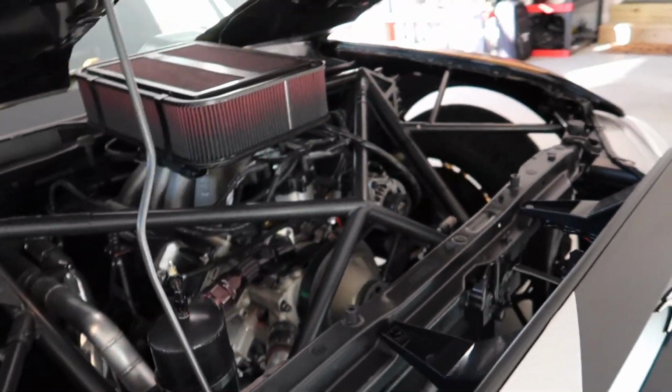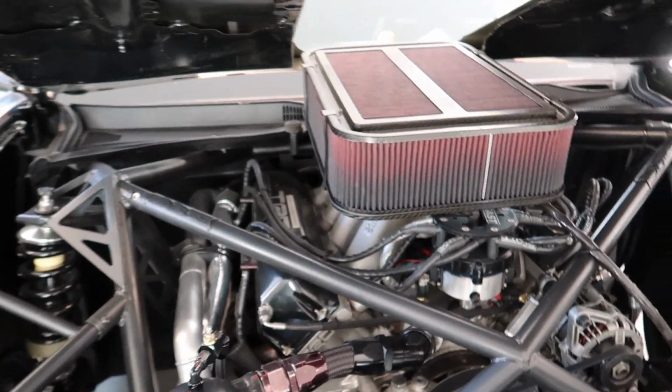The horsepower in this is 900 horsepower naturally aspirated. That's probably one of my favorite parts about this truck, is it is not boosted. The horsepower is instant. And the craziest part is I literally have a 10,000 RPM chip in this thing.